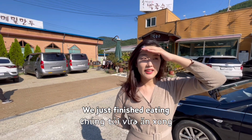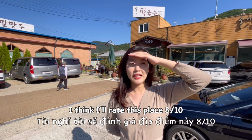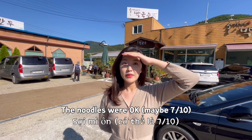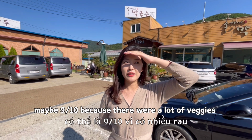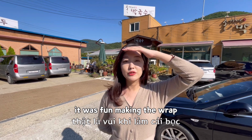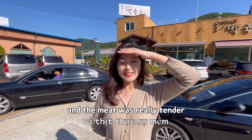Just finished eating. It was really nice. I think I'll rate this place 8 out of 10. The noodles were okay, like 7. The meat was really nice, so I think I'll rate that 9 because it had a lot of veggies, and it was fun making the sam, and also it was really tender. Nice!